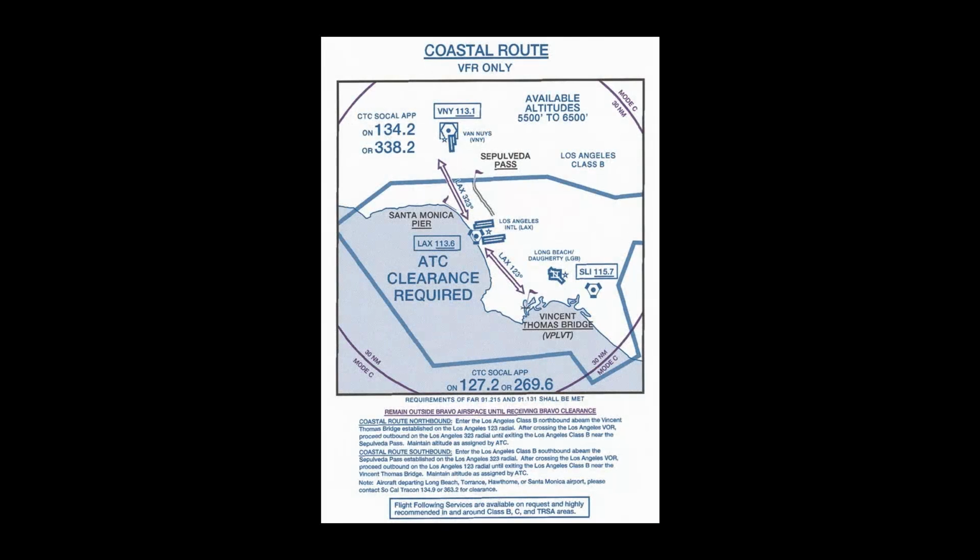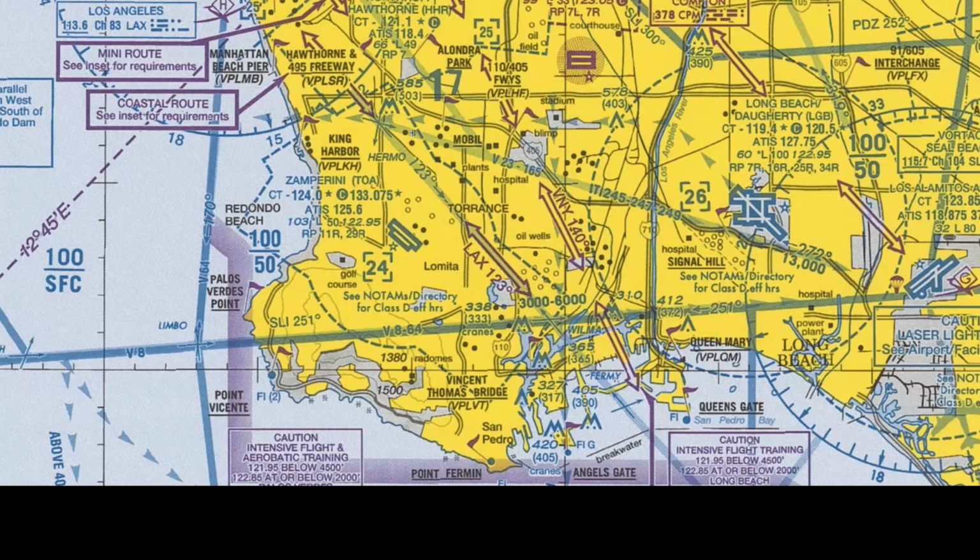Next, let's look at the coastal route. We already sort of described this transition when we were playing FAA, but let's fill in the details now. The coastal route northbound is flown at 6,500 feet MSL and starts all the way down at the Long Beach Harbor when you're abeam a visual reporting point called the Vincent Thomas Bridge. This transition will be coordinated through SoCal Approach, whom you should contact on 127.2 if you're not already talking to them for flight following.